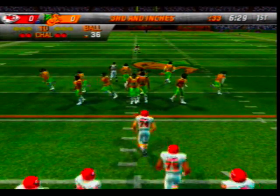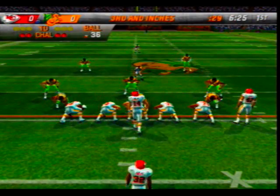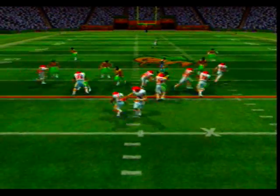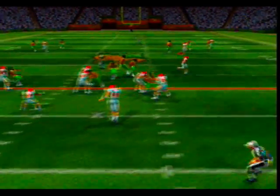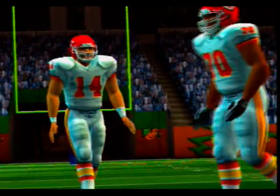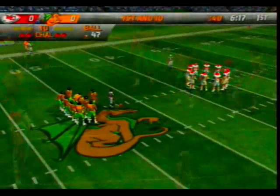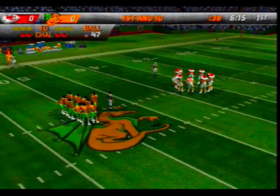Third and inches. Ball on the 36-yard line. The home team comes out in a nickel package. Throws it. He hits his receiver. Number 38 is there for the tackle at the 47. They convert for the first down on that throw, and they ran the perfect play to get those couple of yards.